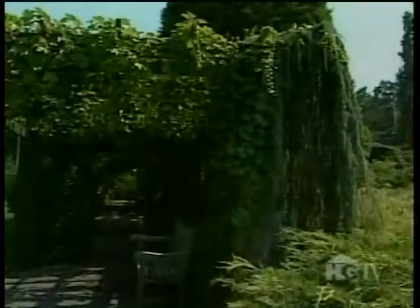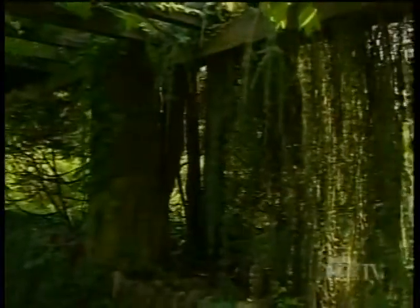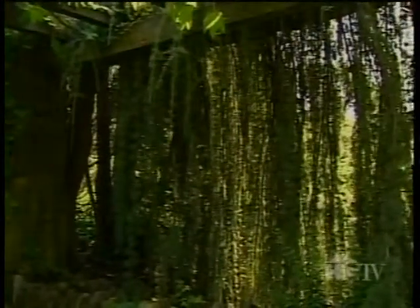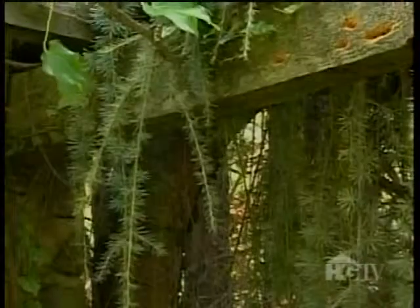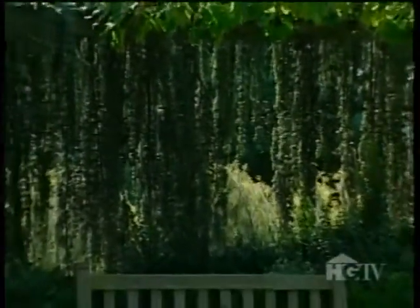One of the most beautiful features of the garden is the upper pergola, an enchanting tunnel of vines. In an unorthodox move, gardeners have taken the dangling branches of the weeping blue Atlas cedar and created an intriguing blue drapery.